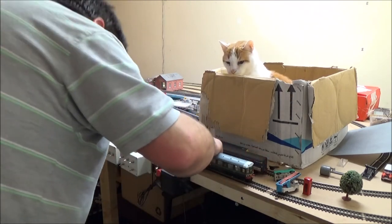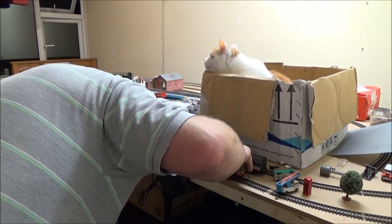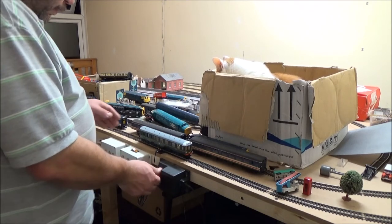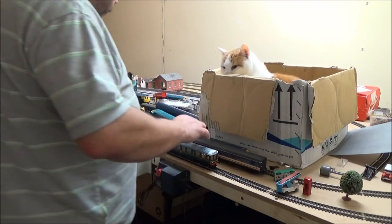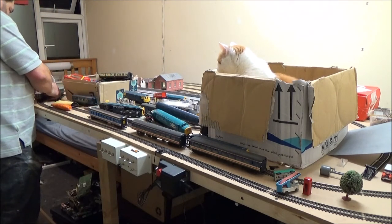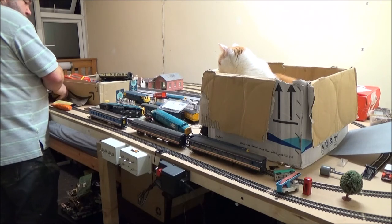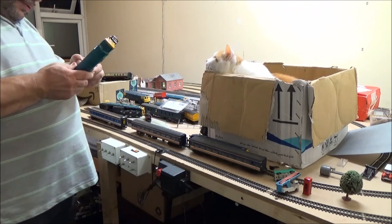See if this one works. Bit jerky, dirty wheels. Yeah. It's probably the problem with a lot of these, they just need a good clean. Those two can go up there. That's my other DMU. I've got to carry out some servicing on that one. That one I've got to try and rebuild. And this one.